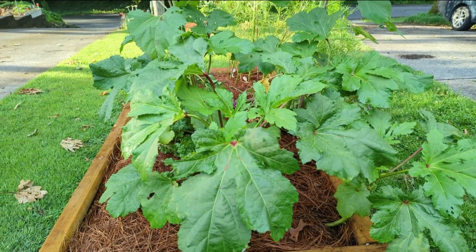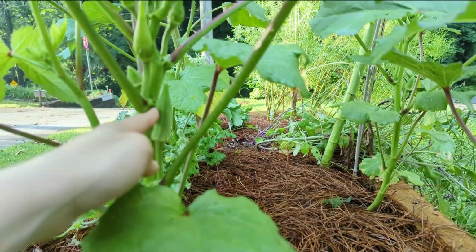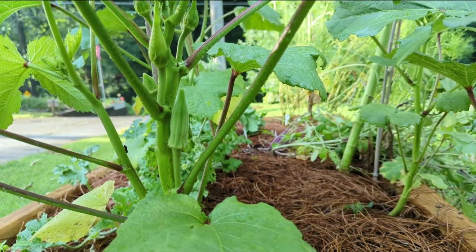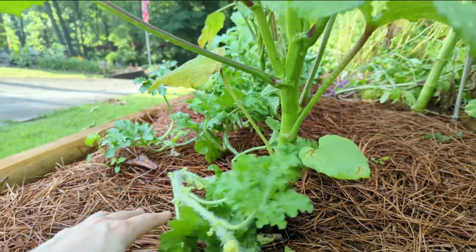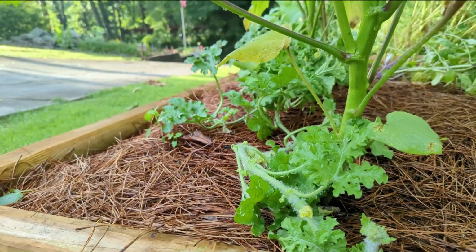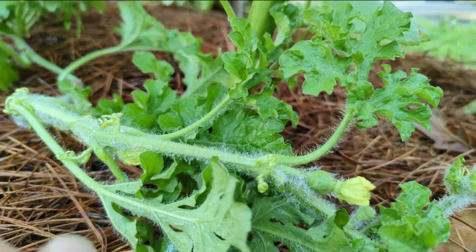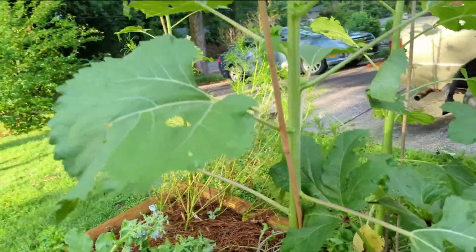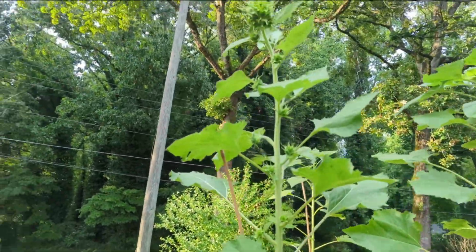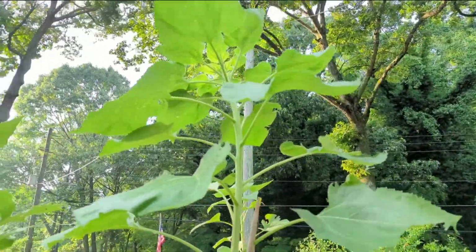Here is my second 4x8 raised bed. I have my heavy hitter okra, and they just started setting fruit like this week. I haven't picked anything, but I need to go pick one of them in the back. Below that, I have some watermelon. The wind really blew them around. These are my Sugar Baby bush watermelon, and you can see a little baby watermelon. I have 2 Sugar Baby bush watermelons over here. And then here, this giant specimen is a Lemon Queen sunflower. And then next to it, I have 2 mammoth sunflowers.